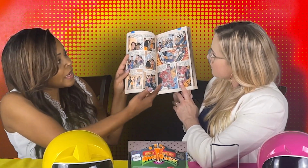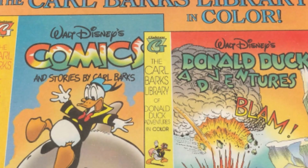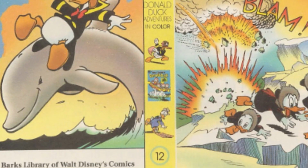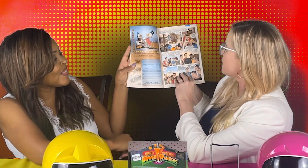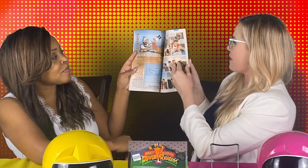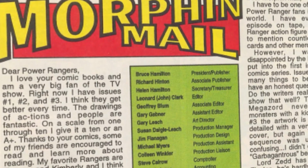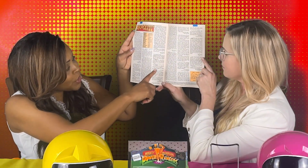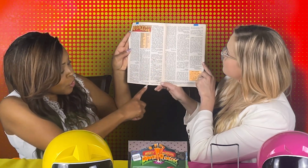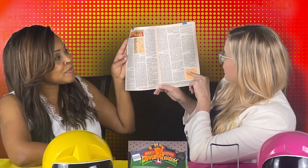Obviously, it was from the 90s, but there was something in here that we thought was so cool. They have different things in here, like advertisements and things. At the back here, there were letters. They have Morphin Mail, and it's all from fans. Isn't that cool? This one is from Paul John Gale from Winnetka, California. Dear Power Rangers, and these are letters to the Power Rangers. We have from Winnetka, from Brooklyn, Northeast Tennessee, Greenville, Texas. It also tells you what the next issue is.